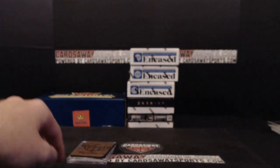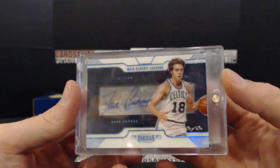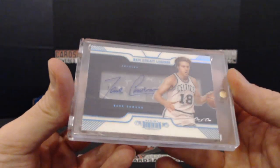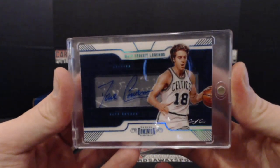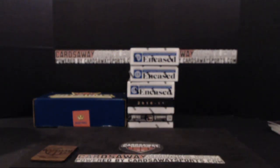Beautiful. Nice hit. And last but not least, for the Boston Celtics, Dave Cohen's. Bam. Are you serious? Another one. One of one. Dave Cohen's for the Boston Celtics. Wow. Two one-on-ones already. Out of Dominion, Dave Cohen's Boston going to Daniel H. Beautiful.